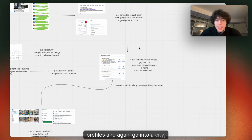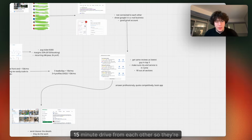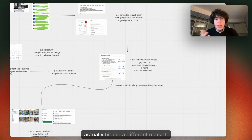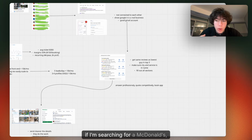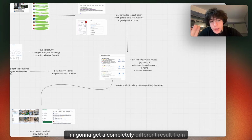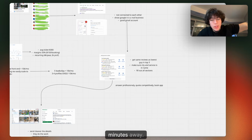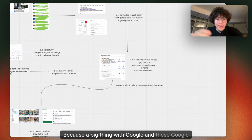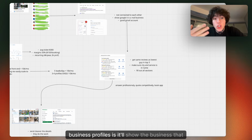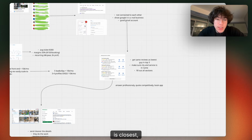And again, go into a city, spread them out, maybe around a 10-15 minute drive from each other, so that you're actually hitting a different market. Because, for example, if I'm downtown Toronto, that's where I live, if I'm searching for a McDonald's, I'm going to get a completely different result from somebody looking for a McDonald's who lives 15 minutes away. So that's why you want to place them in different areas, because a big thing with Google and these Google business profiles is it'll show the business that is closest to the customer who's searching. So that's one thing that you want to make sure you keep in mind.